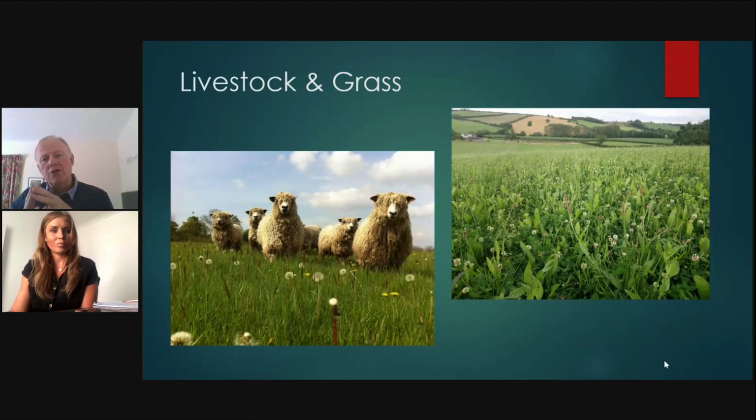The fourth bit is livestock and grass. These are some of my Leicester Longwools on the left-hand side. They're a rare breed, grazing that traditional hay meadow supported by an agri-environment scheme, once again bringing genetic diversity into our species and varieties. We rely on very few species of plants and animals, and within that we do need to keep some genetic variation.